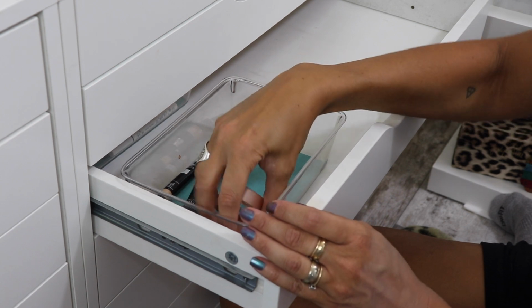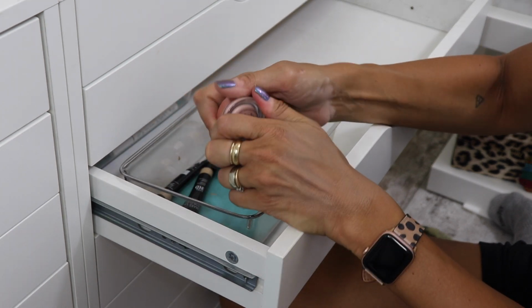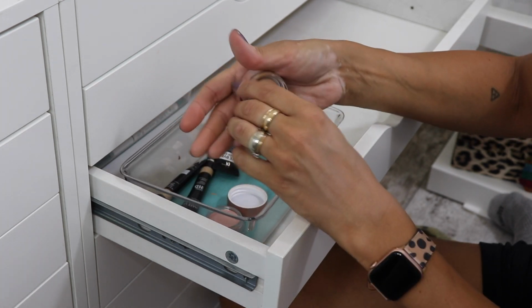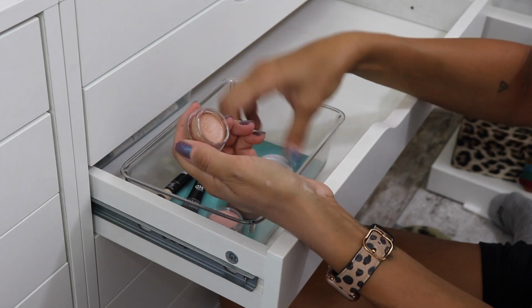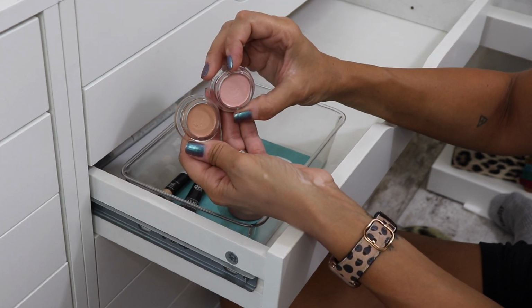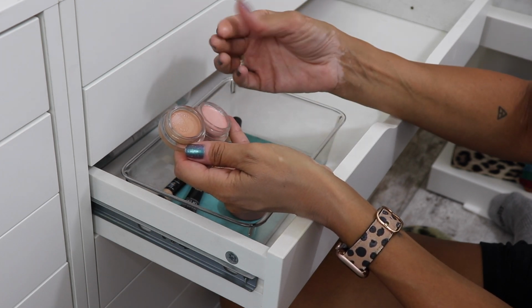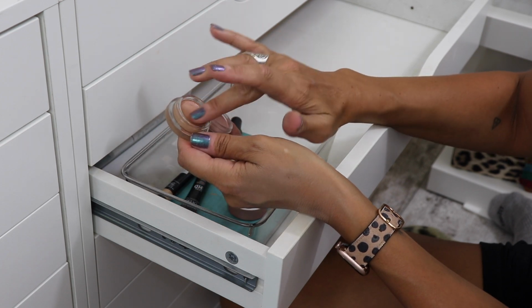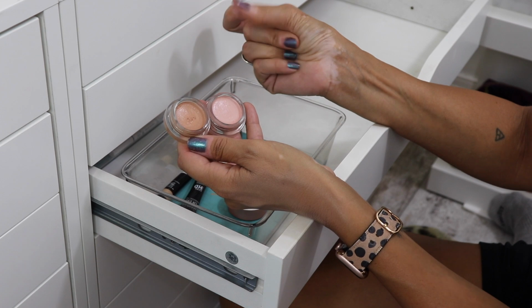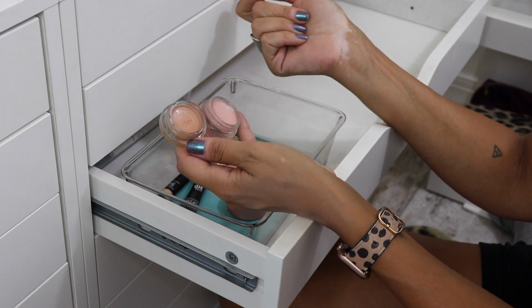Whoopsie. Two Becca little pots. So I have light to medium and medium to deep. I've had these forever. You can see they almost have condensation on the top of them. I probably should get rid of them. They both feel good, but neither of these is really my shade. I mean, do I need to keep either of these? I don't know.